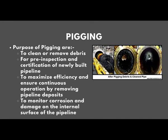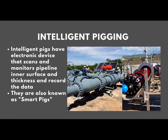The purposes of pigging are multifold: to clean or remove debris, for pre-inspection and certification of newly built pipelines, to maintain efficiency and ensure continuous operation by removing pipeline deposits, to monitor corrosion and damage on the internal surface of the pipeline. Today, we are talking about a concept known as intelligent pigging. Taking a cue from ordinary pigging, now the industry has come out with something known as intelligent pigging or smart pigging. Intelligent pigs have electronic devices that scan and monitor the pipeline inner surface and thickness and record the data.